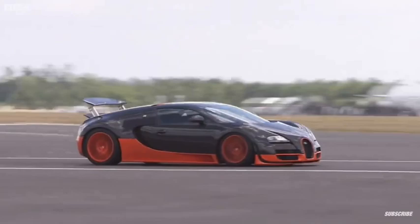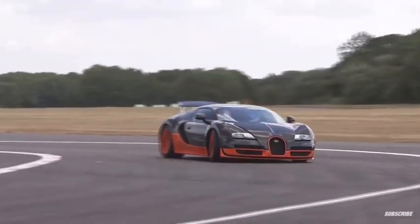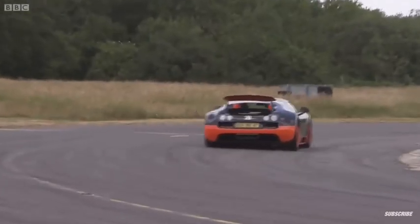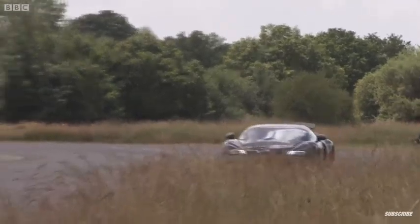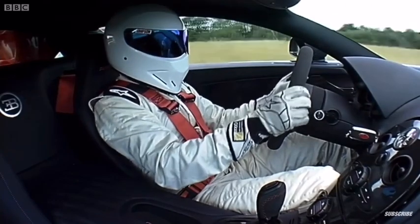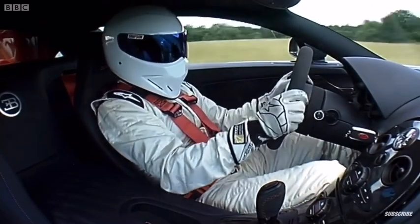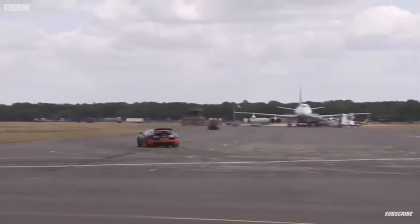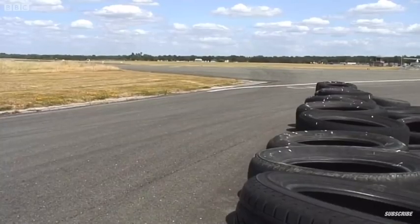Now popping off the limiter, hammerhead, air brake goes vertical, generating 0.7 G of braking, same as the actual brakes of a Fiesta. 50 kilos lighter than the original Veyron, but still a heavy car. Your brain honestly can barely take in how fast this thing is. What's really weird is it hardly makes any noise.